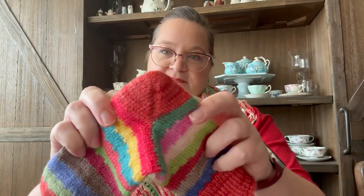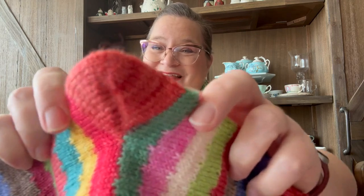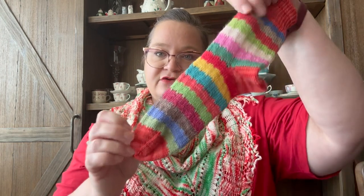I did a fish lips kiss heel. This was actually my first go at that, and I liked the way it worked up, so we'll see how the fit is. And then just a standard toe. I used my contrast color. I don't have any information on that. I found that in my Taya haul, and it did not have a label. It is fingering weight, and I just went with it.